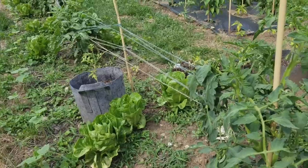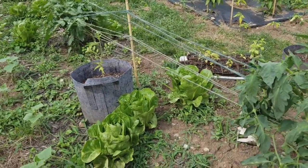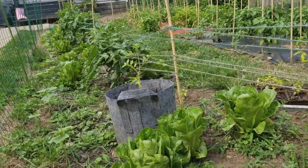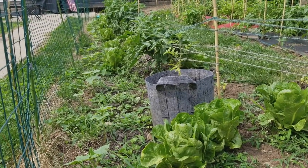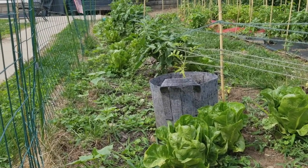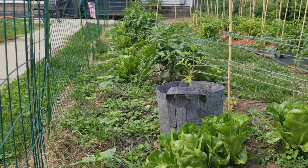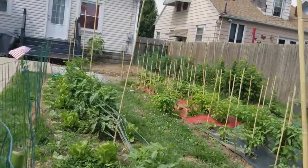And like I mentioned in the last video, we got the Florida weave method of trellising going on here. So you can see some of that sisal twine is sagging a little bit, but overall it's holding up pretty well. I really like the method. I think if I had some more rigid staking or anchored it a little bit, it'd be a lot better.